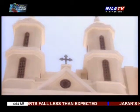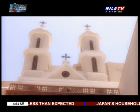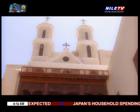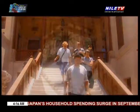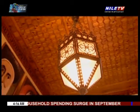Today we are talking about the oldest part of Cairo, the religious complex area, a place that symbolizes how Egyptians are peaceful and moderate throughout history.